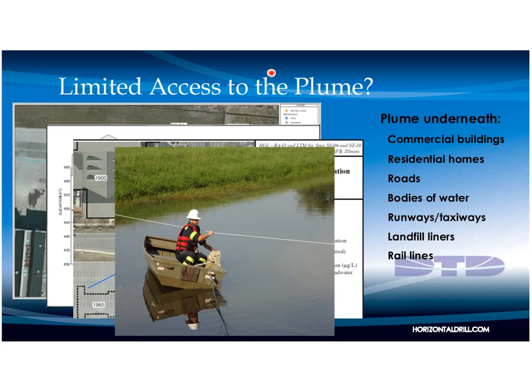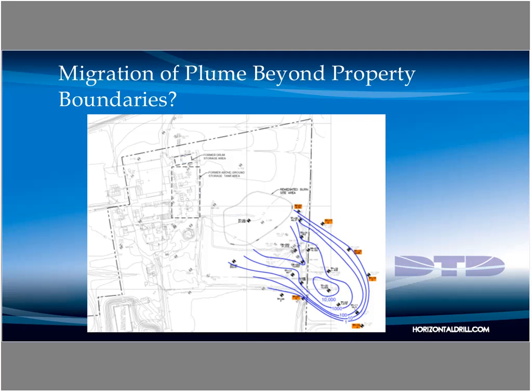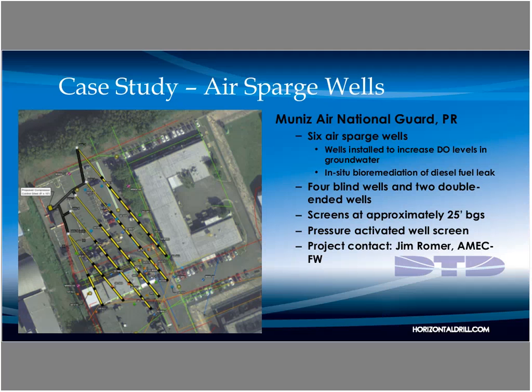So for example, the ones that you installed for me down in Puerto Rico where we were trying to do biosparging, we wanted to make sure that at the end of that screen interval, we were getting the same kind of airflow up into the formation as we were at the beginning. So I know that you've been working on different techniques for enhanced screens. If you could comment on that, that would be helpful, I think.